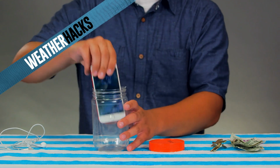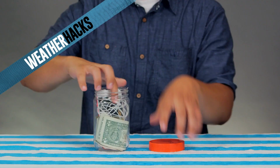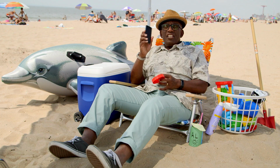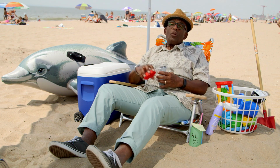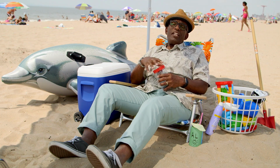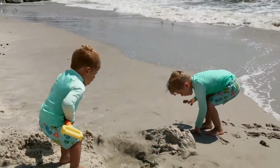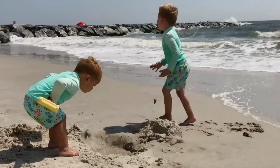Or better yet, protect all your gear from water and sand by putting them in an empty sealable plastic container. This little hack does double duty. Not only does it keep your phone safe, but it helps you reduce screen time so you can pay attention to what's more important, like your family and friends.